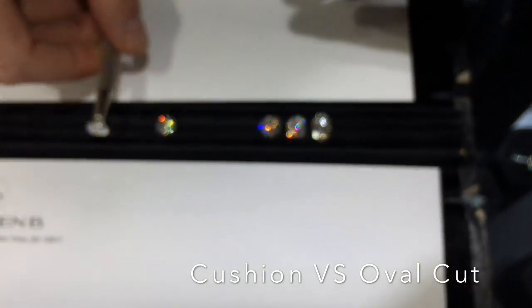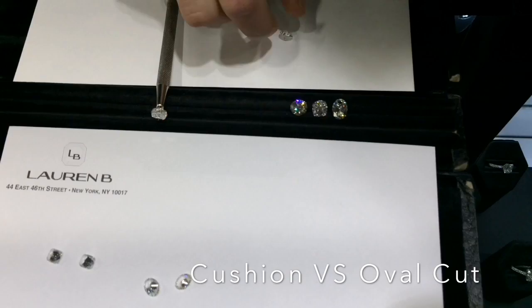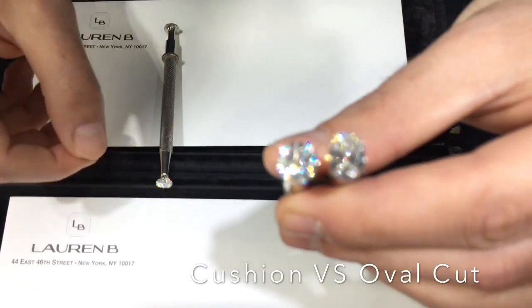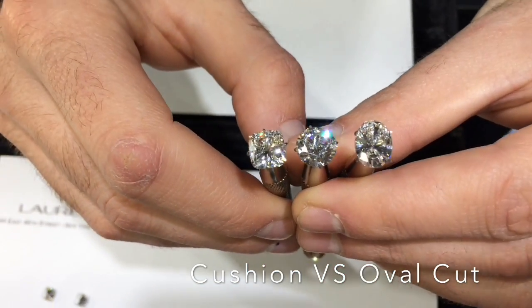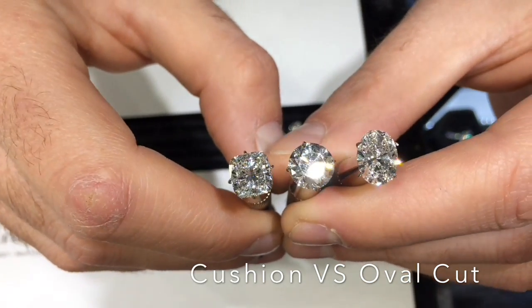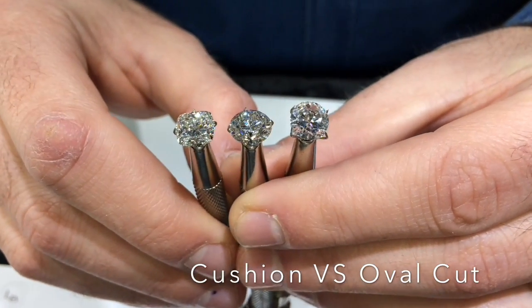Very nice. So I'm going to bring the round diamond into play, the 2.5 carat. I'm not going to go with the 3 carats as well because it's going to look pretty similar. I'm going to compare them to each shape. We'll put the round in the middle and we'll really get a good look. These are all really top cut diamonds. The oval has beautiful proportions, as does the cushion, and the round diamond is an excellent cut, GIA certified.